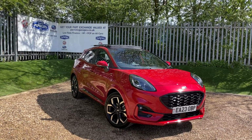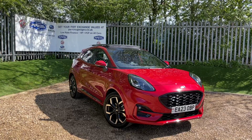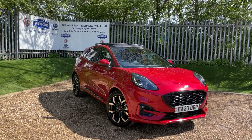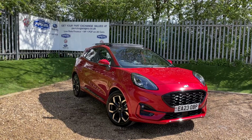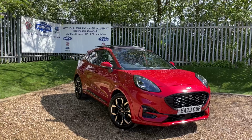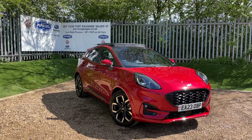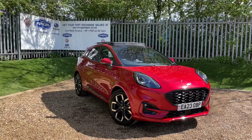This here is a rather beautiful, fantastic red Ford Puma ST Line X MHEV. So it's a mild hybrid electrical vehicle. No plugging in, no waiting for it to charge, just jump in it and get some very good MPG out the back of it, whilst all the electrical magic happens underneath you. That is partly thanks to the 1 litre EcoBoost engine producing 125 PS of power. That 125 PS of power is then transmitted through a 7-speed automatic gearbox.